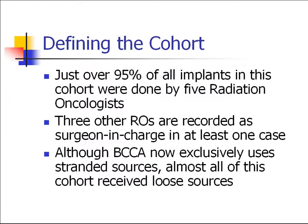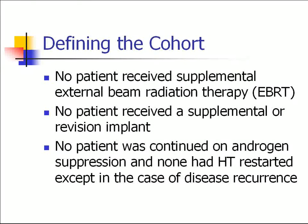Just over 95% of all the implants in this cohort were done by 5 radiation oncologists. There were 3 others that had at least 1 case. And we now use exclusively stranded seeds. They're in a sort of a train. But these cases were almost all done with loose sources, which does not give as favorable a dosimetry in our opinion. No patient received supplemental external beam radiation therapy. No patient received a supplemental or revision implant, and no patient was continued on androgen suppression beyond the 6 months.